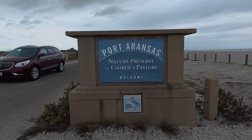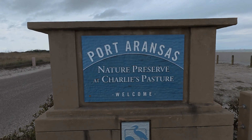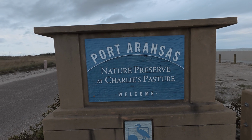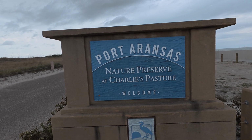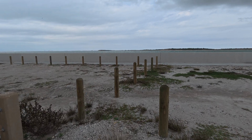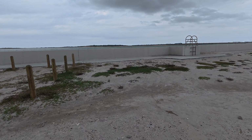A real good area to do some birding, sightseeing back through there. It's a really nice protected area. Nature preserve, birds, a lot of different wildlife back through there. Something different to see when you're out here fishing, especially on a day like today where the fishing's a bust because the winds are so high.